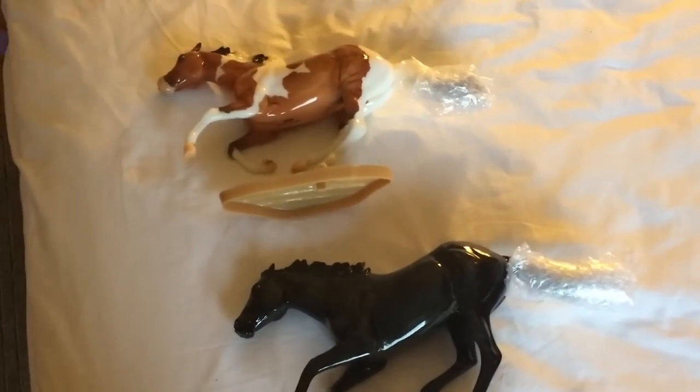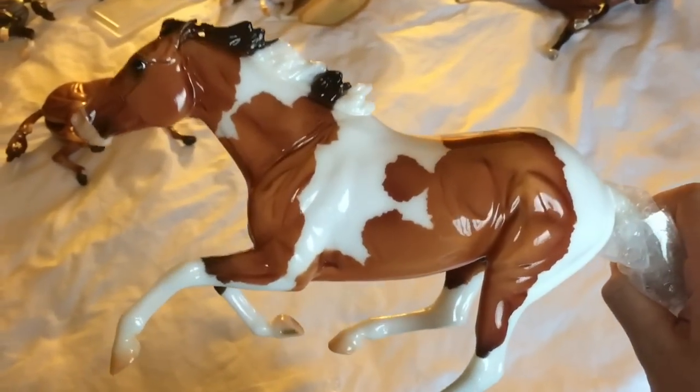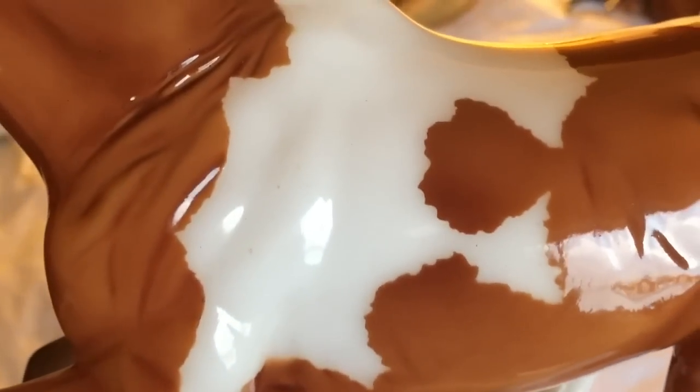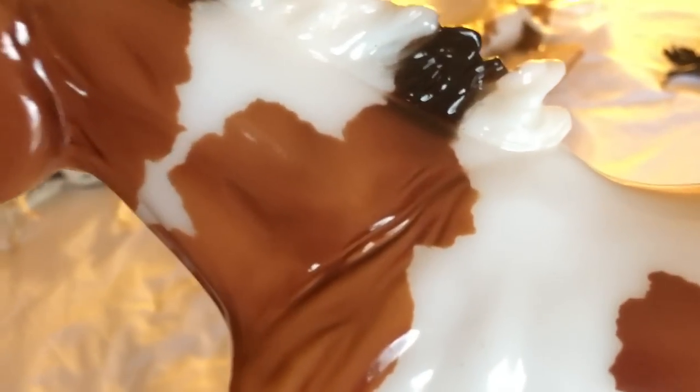So then, I was really lucky this year, and I got two Glossies, and I got the Glossy Bay, and he actually came with a bunch of crud underneath his gloss, and I opened him, and I was so excited, and then I saw his condition, and I got really sad, and I'm not even sure if you guys can see that.